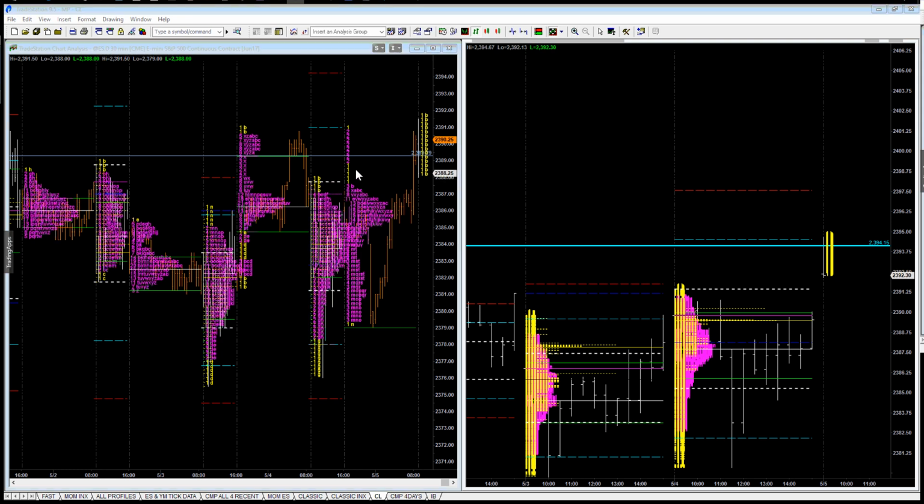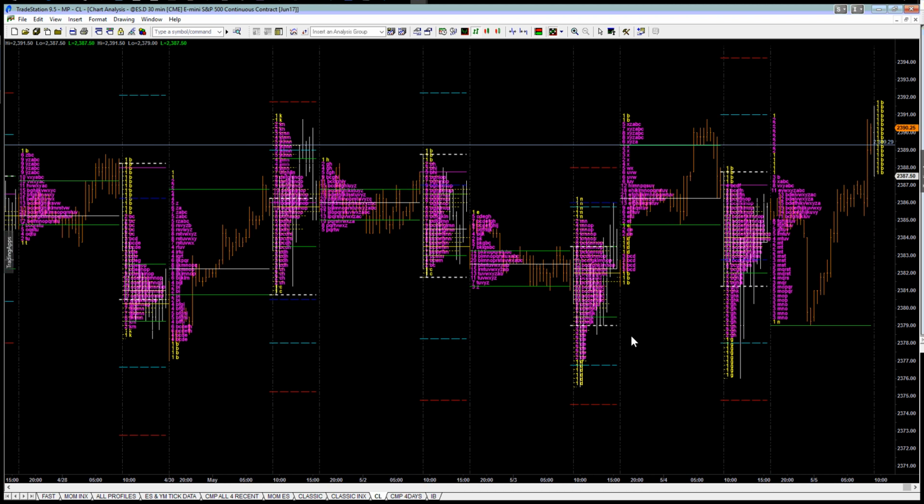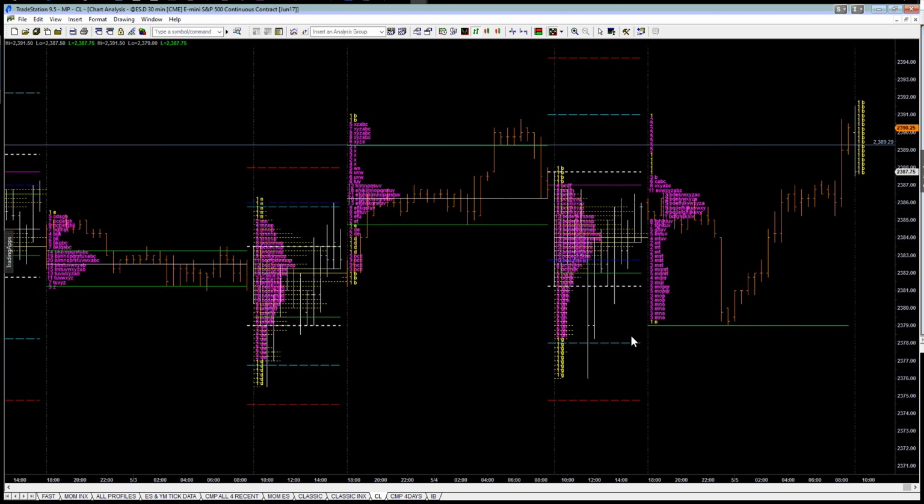Now we mentioned this area of repair in here on the ES with the overnight market there. Got to get down to 87.50 where we are right now to do any kind of repair in there. And keeping in mind that the POC, let's get a good read on that. Is below.